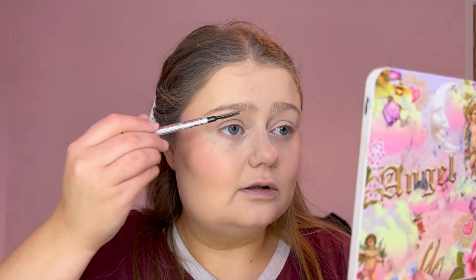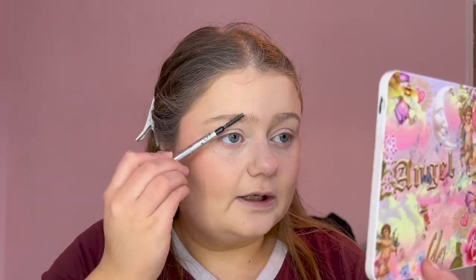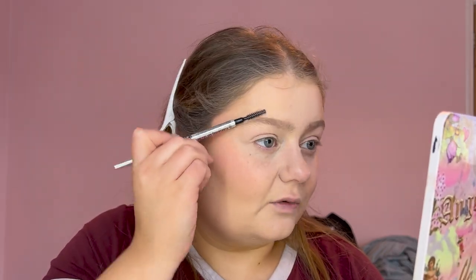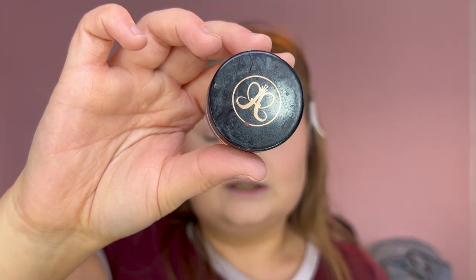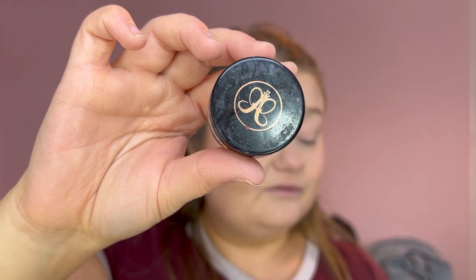Next, we are going to move on to my brows. And brows are such a massive part for me. I love brows. When I look at someone, you talk to their eyes, but I feel like your brows frame your eyes. So I just brush them out, and now I'm going to fill them in with a medium brown dip brow pomade by Anastasia Beverly Hills.